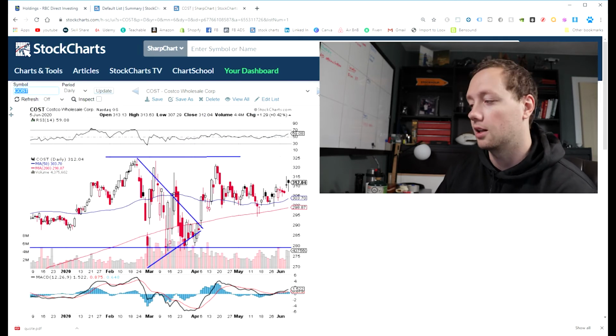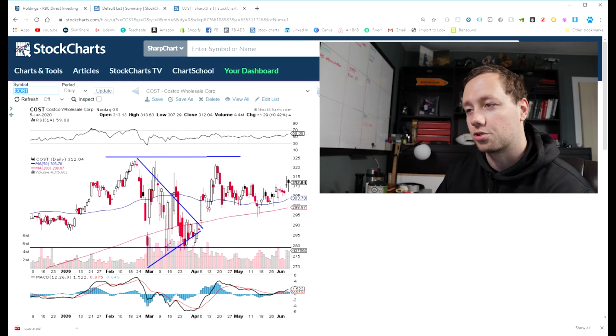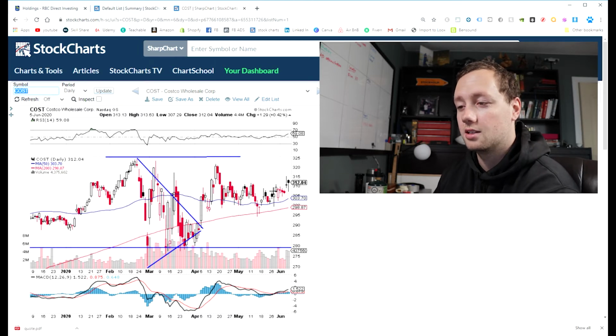Costco, this is a company that I like. I'm actually going there later today. But I love their business model, their loyal customer base. Everything they do is phenomenal, and they're different than every other grocery store, and I think they're doing really well. So I like Costco. This could be a little bit of a breakout right here. I'd like to test this high and see some steady growth.